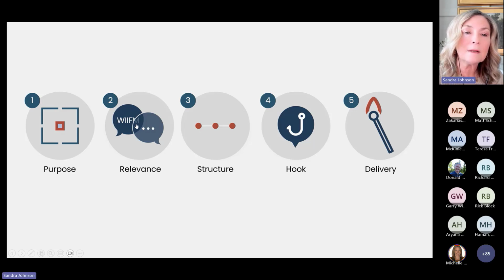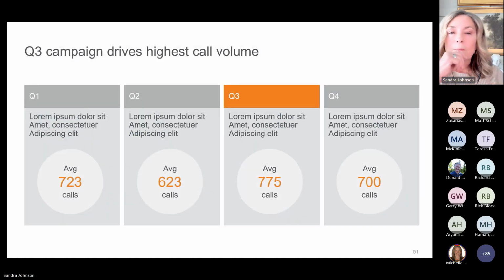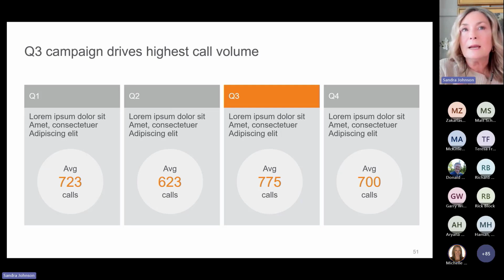Okay, now let's talk about relevance. I mentioned earlier the idea that there might be a decision maker in your audience, a decision maker that's going to give you funding, release funding for your next effort. In this case, it's a marketing effort. We're talking about the call volume by quarter and how the marketing campaign that we released in Q3 was the most successful. We want to emulate that creative.